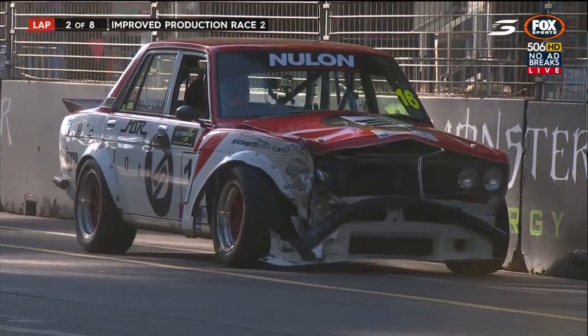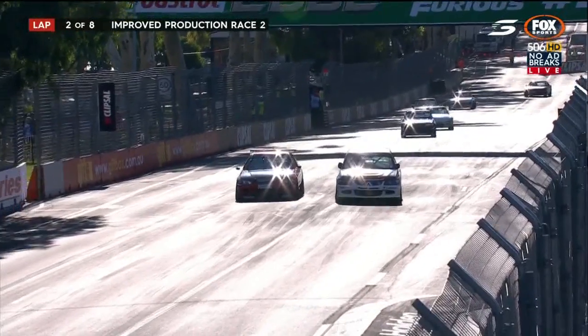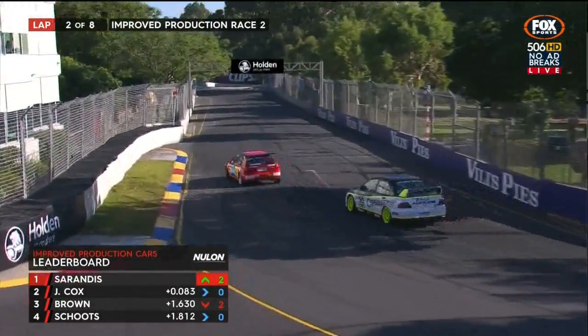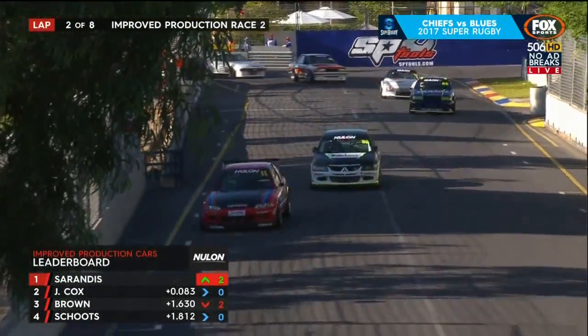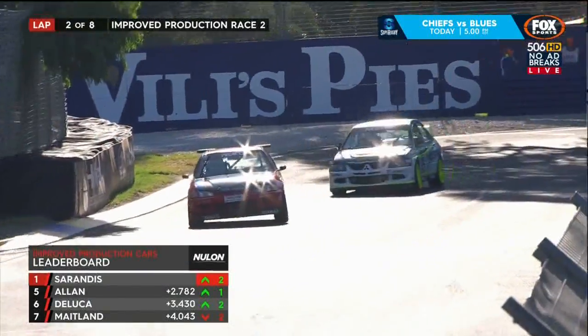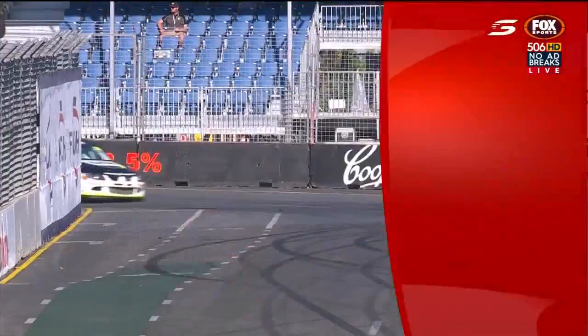What a shame. Oh, yeah, that's crunched. It was in the wall yesterday, but that was a tyre wall. And so the change for the lead is on. Cox makes the move. This is where he needs to put his head down now and get away from these guys. We saw Chris Brown sort of being the pace setter there yesterday in the race. He actually went faster than the qualifying times that we saw earlier on in the day.